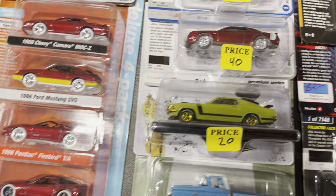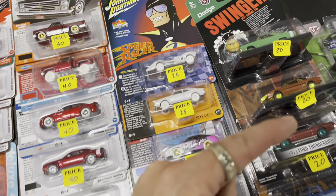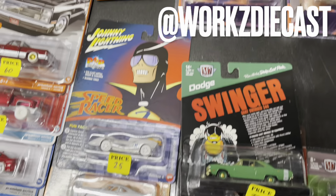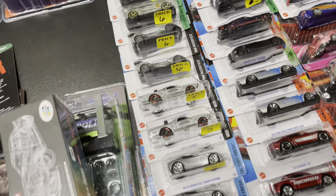Dude, that looks sick. Bro, Works has got this stuff. I'm going to tag him right here in case you don't know. Right up here, Works Diecast. Hit him up, dude. Instagram. He will absolutely do some deals.